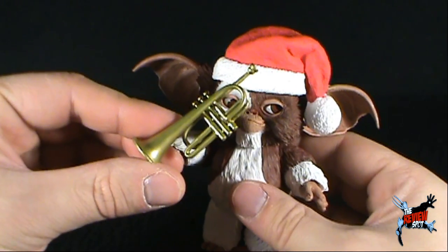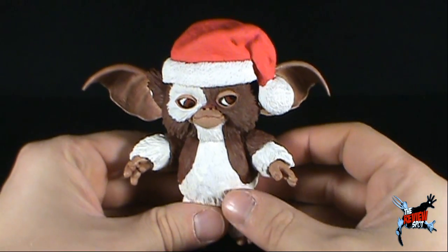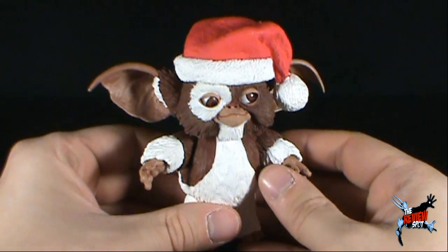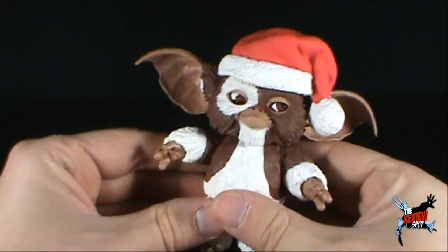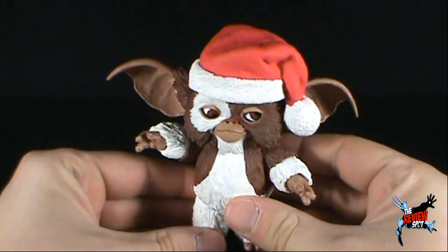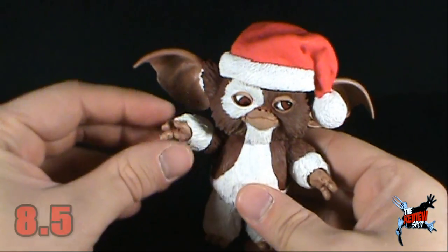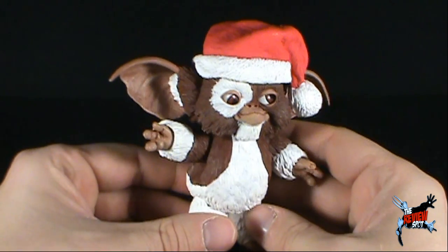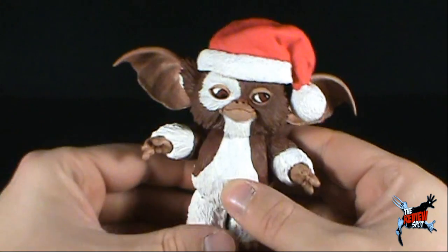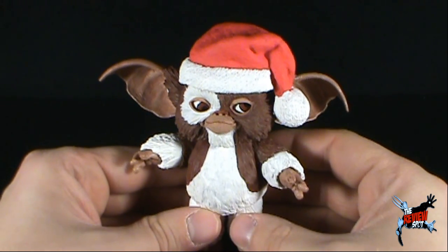And as a side note, Spot's really happy that I didn't break the trumpet. Whoosh. Christmas Gizmo, I'm very happy with. It's a shame, really, that I didn't get a chance to do it during Christmas, but nonetheless, he's still getting reviewed. That's all that matters. Christmas Gizmo, I'm going to give him a very merry 8.5. If you can find him, hopefully you fare better at finding them locally than what Spot did, and you don't have to get them off of eBay. But if you can find them, definitely worth picking up.